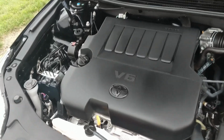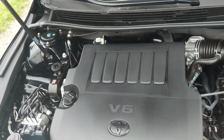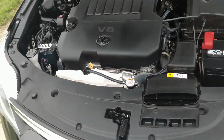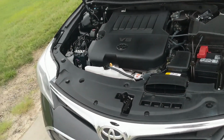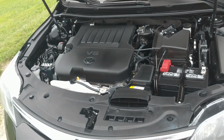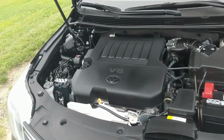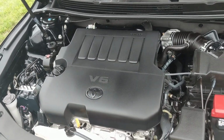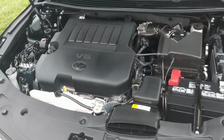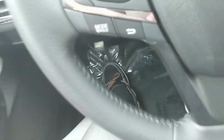Underneath the hood, we have the very well-known 3.5-liter V6 that Toyota and Lexus put in a lot of their vehicles. The 2GR-FE engine produces about 268 horsepower, and the new version of this car, I believe, has around 300 or 301 horsepower, and the Lexus ES, the 2019 for example, has 302 horsepower, so it's like 1 horsepower more. But I think they did a great job, and I like how everything's nice and black in here, which follows the theme of this black vehicle. Very well done, Toyota. Let's get on the inside of the 2016 Toyota Avalon.